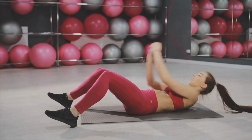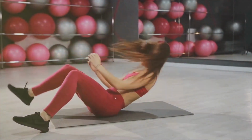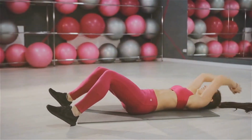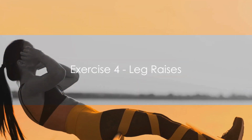This exercise is a great way to work your entire core, but especially those lower abs, helping to melt away that stubborn belly fat. The twisting motion adds an extra challenge, making your abs work harder and burn more calories. Remember to keep your movement steady and controlled during bicycle crunches. Let's now talk about leg raises.